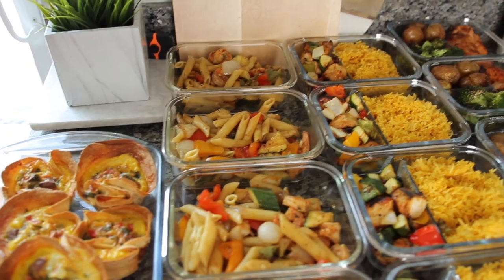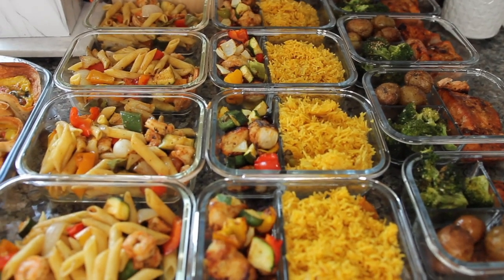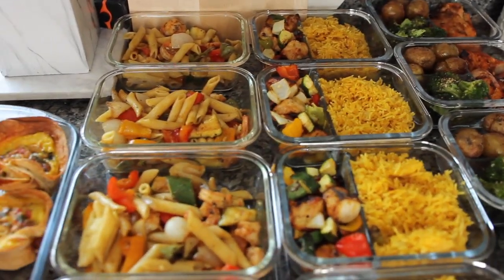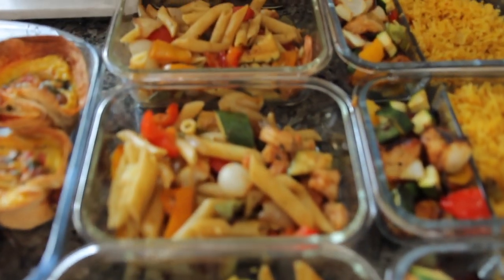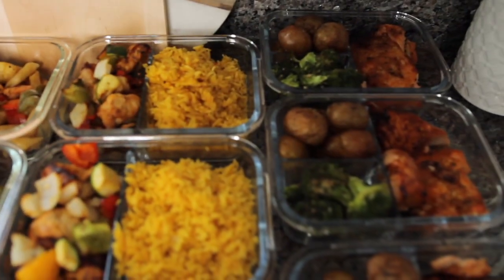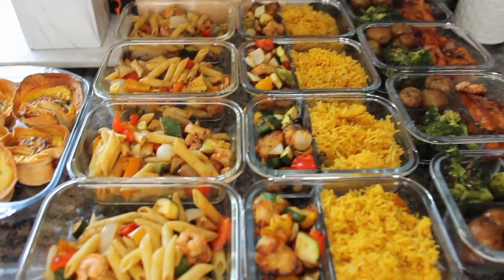But I'm gonna go ahead and dish this out into my portion containers. I got these containers from Marshalls. Really love them. They came in 1, 2, and 3 compartments. That's the egg quiche on the side over there, the pasta salad, and then I have that grilled chicken kebab with the coconut curry basmati rice, the rosemary potatoes, the broccoli, and the salmon. And you guys, that's pretty much all there is for today's meal prep.